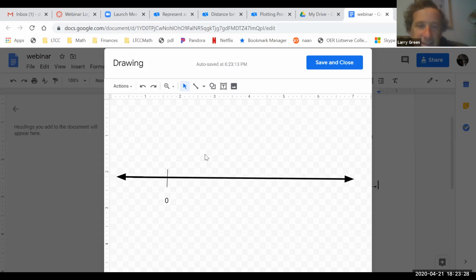Any thoughts? See if you can jump in. You can say it or type it. What's the problem with what I just did? I want to plot 2020, 2022, and 2025. Yeah, if I start at zero, and I need to get 2020 and 2022, 2025, they're really far from zero, but they're really close to each other. Does that make sense? So I don't have a long enough line.